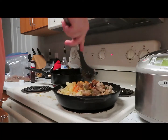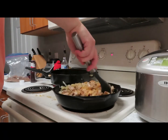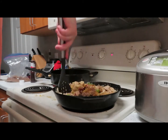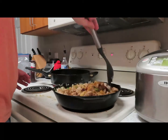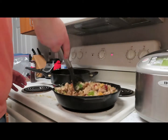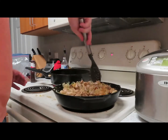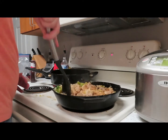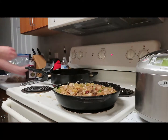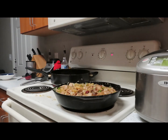Basically you're cooking everything, and then once everything is cooked, you're literally just adding the rest of the ingredients in. Then we're going to mix it up and let it cook and simmer for about 5 minutes. When you are serving this, you're going to want to serve it with rice, which we already started before. At this point my cast iron is full, so what I'd recommend, especially with these recipes, is getting the biggest cast iron skillet. That way you can get as much as you can in there.